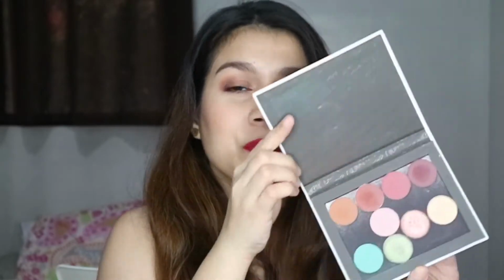For eyeshadows, I don't have a favorite eyeshadow palette, because I haven't really found a palette that has everything that I need in it. I like to buy my shadows individually, or if I buy a palette, I just want one neutral palette and then I buy one color palette. That's just the way I am. But I do have a favorite eyeshadow formula, and that is the Colourpop Pressed Powder Shadow Formula.